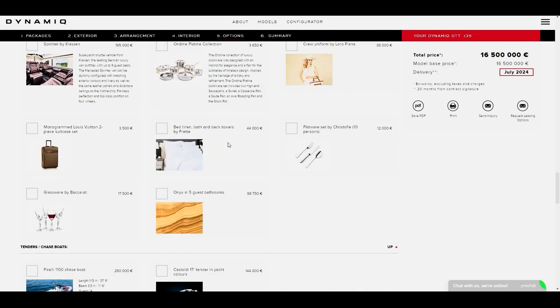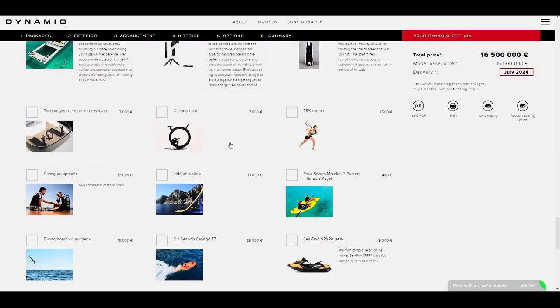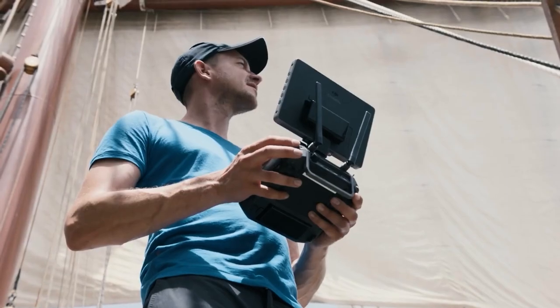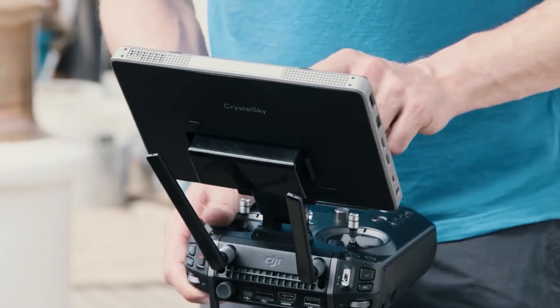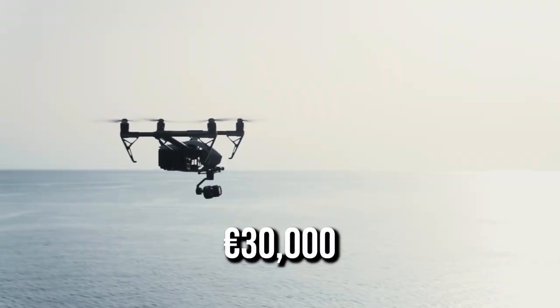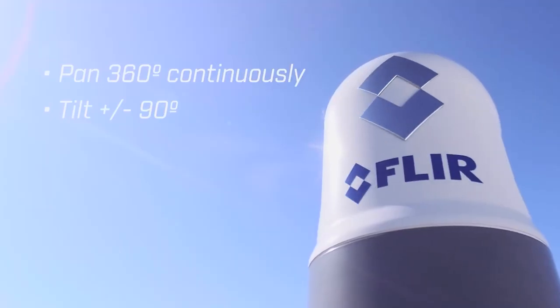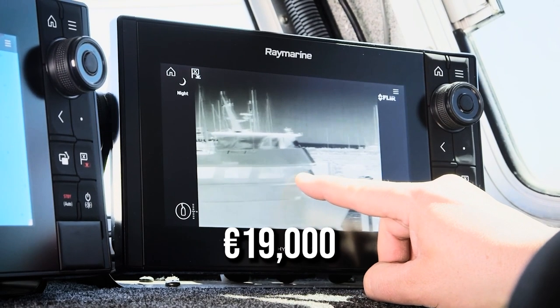Additionally, if you are a person who values personal safety and security, a drone security system that can jam intruding drones may be installed for roughly 30,000 euros, while a night vision camera can be fitted for around 19,000.